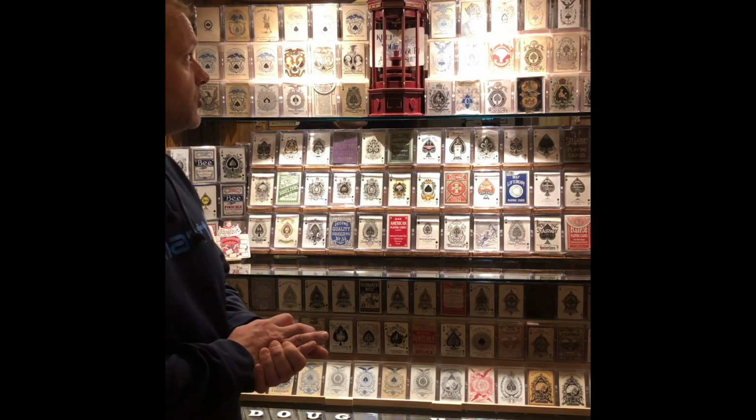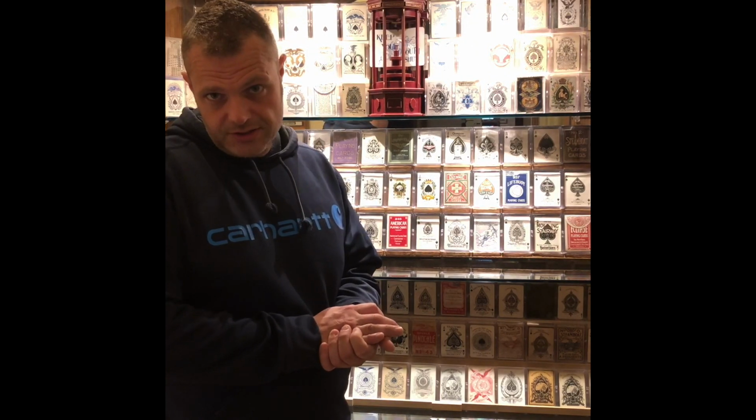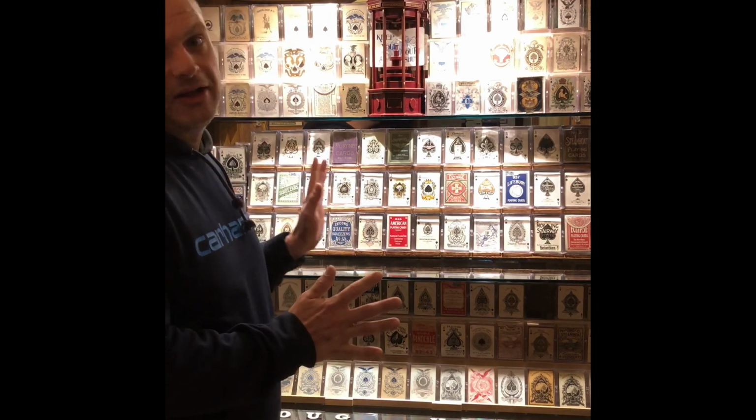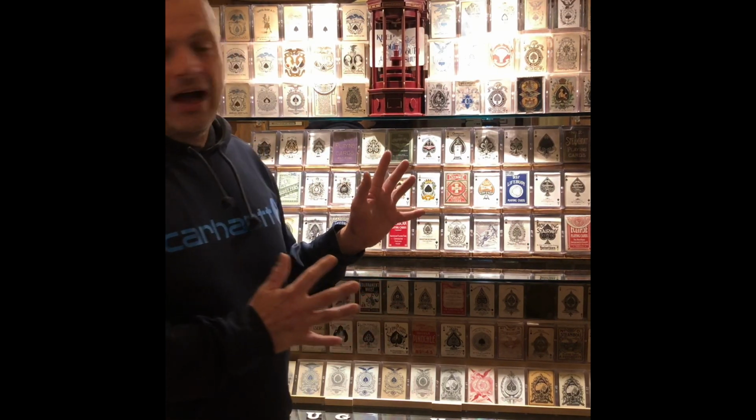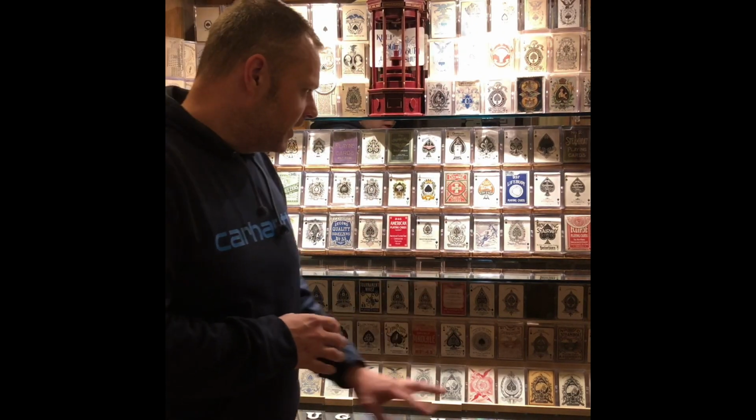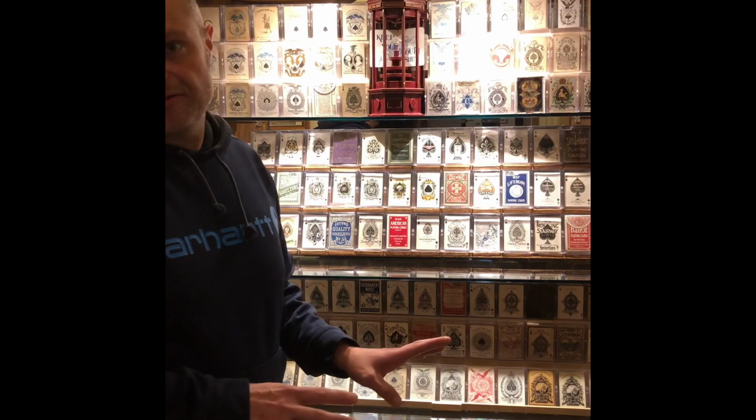I've had a lot of offices throughout the years. This is by far the smallest. I know you can't see that right now, but this is a little tiny room that I'm standing in. A lot of playing cards in here, but I like how close I am to everything. I can touch it. I can see it in an instant if I need to make a reference to anything.